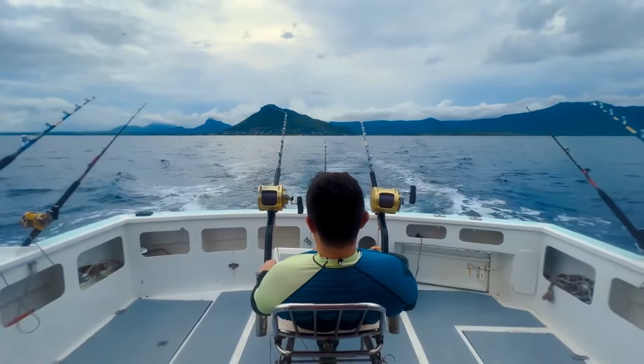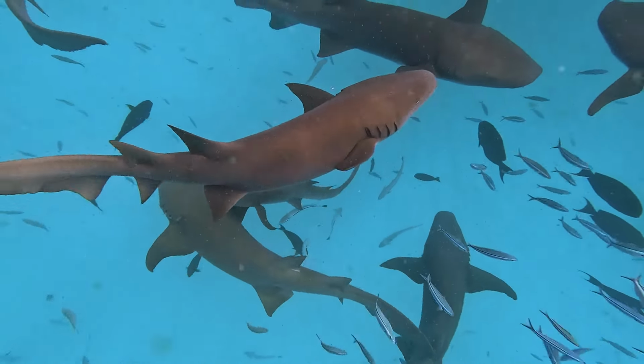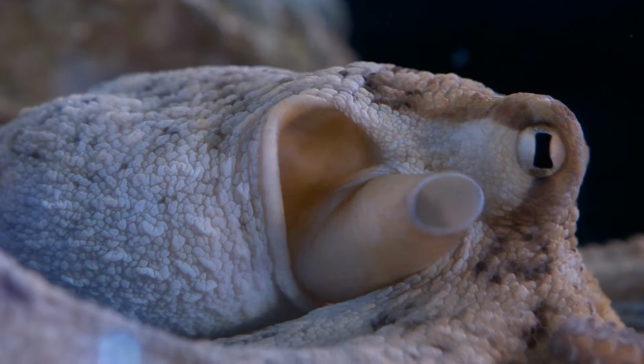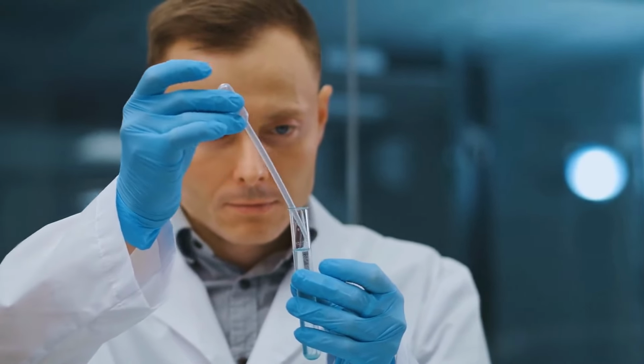A separate study points out that the more fishers hunt large animals that feed on octopuses, the more the octopus population grows. Maybe that's why these creatures have to go farther to find food or shelter. But without proper research, these are only theories.